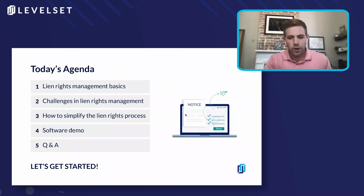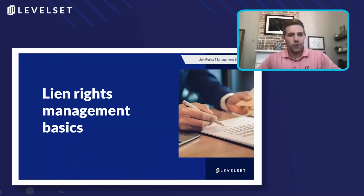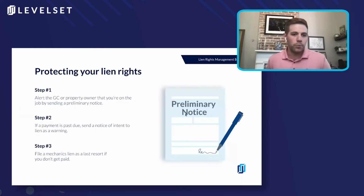So let's get started. Very high level, 101, lien rights are a concept that exists in the US specifically to help construction companies manage risk, manage credit, and manage AR. They allow people to secure their business and secure their revenue, but there's a couple really good steps to take on any project to give a construction company the best likelihood of using their lien rights. So here's the 3 easy steps that we like to talk about.